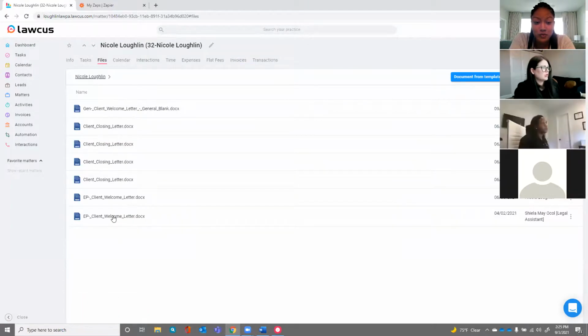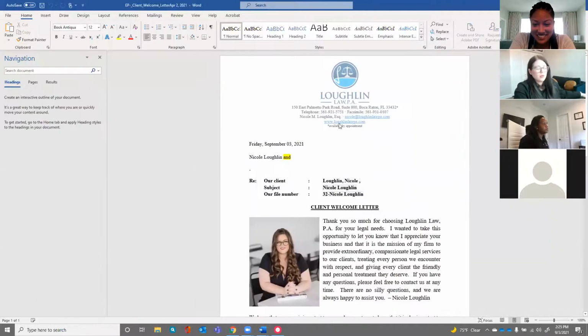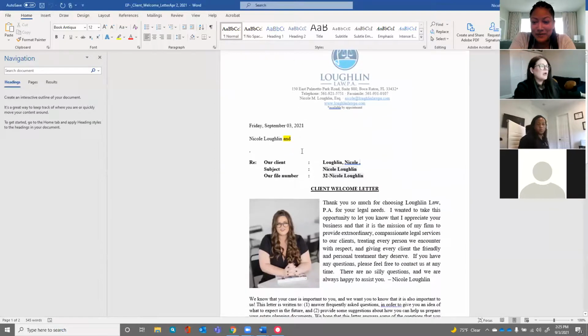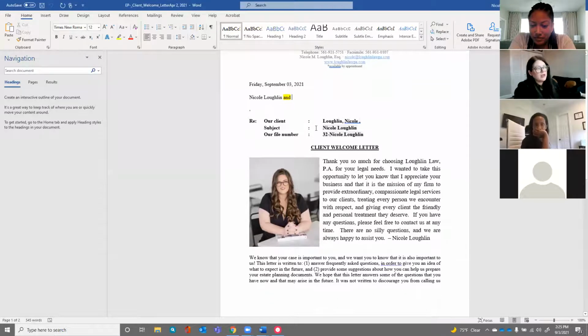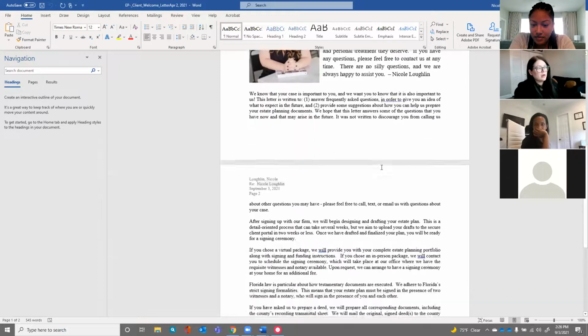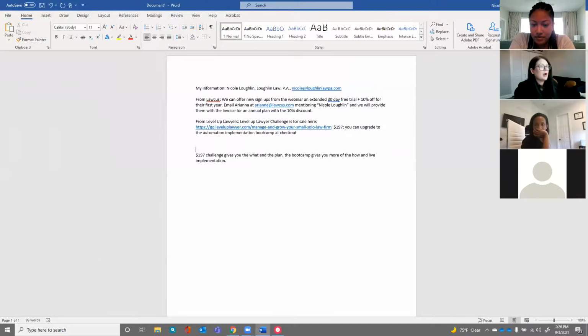Let's see, I'll do this really quick. It generated that quickly, actually. Yeah, it does. Oh, that's great. That's nice. Yeah, so I don't know, can you see the Word document on my screen? Yes. Okay. So actually, I probably haven't filled out all of my details in Lawcus for it to generate here, but it would generate here. And if there was a spouse, it would put the spouse there too. And then it's got all of the matter information up here. And then it's got my letter to them. But this is old. I don't send a client welcome letter like this anymore.